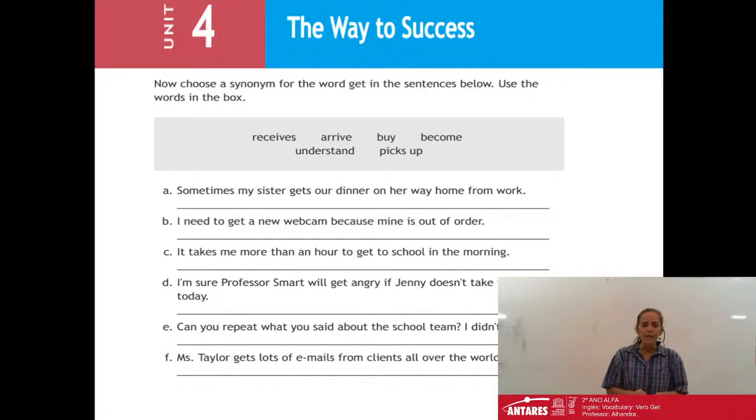E, can you repeat what you said about the school team? I didn't get it. Get meaning understand. I didn't get it. I didn't understand it. The same way we can say, I got it, when you want to say, I understood it. I got it. And F, Miss Taylor gets lots of emails from clients all over the world. Miss Taylor receives, right? It isn't difficult. I'm sure you guys got it easily.